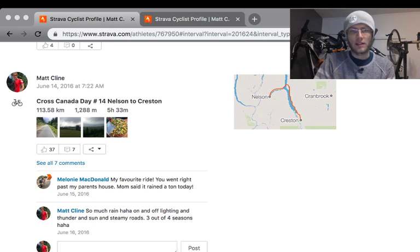Nelson to Creston, another great ride. A long ferry ride included in that. Actually, the longest free ferry ride in North America was through the lake here, as you can see, just kind of going through the lake.